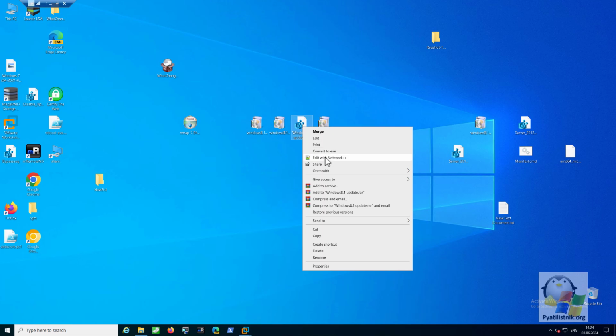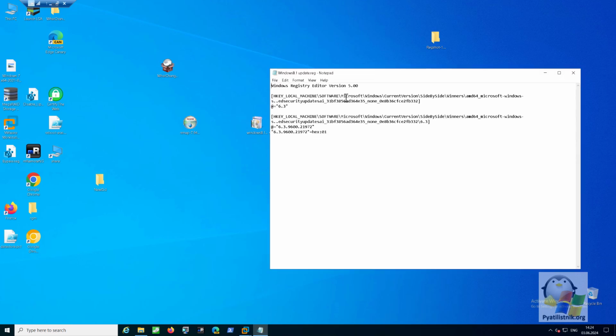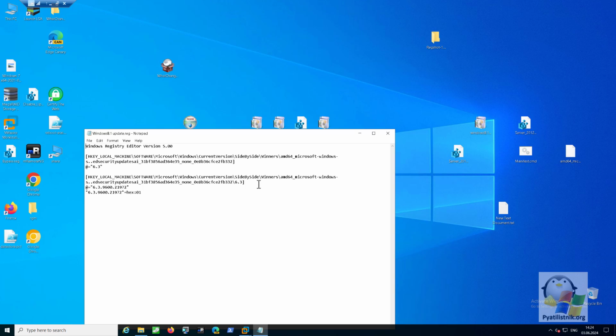Now we need to create a file to edit the Windows registry with this content. I would like to note that for each subsequent update you will need to create your own file with your own distinctive data, public key token number, and version. We will get the public key token number and version from the latest monthly set of security quality patches.